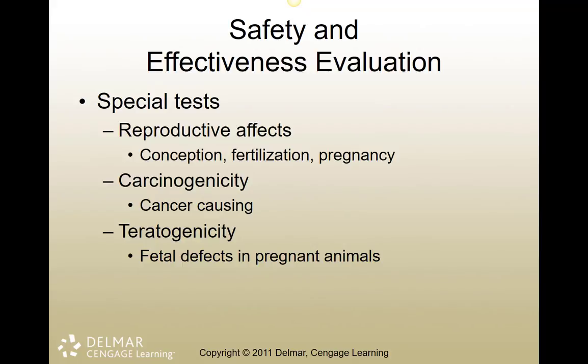We do actually have to look at cancer-causing effects, the carcinogenicity of any drug. We have to sit there and go through and see what is the chance of this drug causing cancer. And if there's any chance whatsoever, it's not going to be used, especially for any food-producing animals. If we see any significant increases in cancer, then that drug's not going to make it to market.